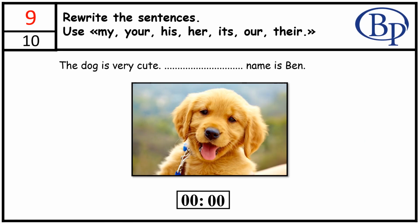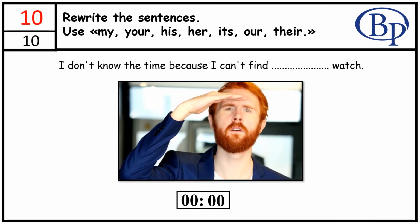Question number 9. The dog is very cute. Its name is Ben. Question number 10. I don't know the time because I can't find my watch.